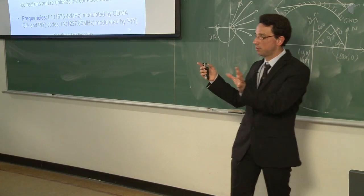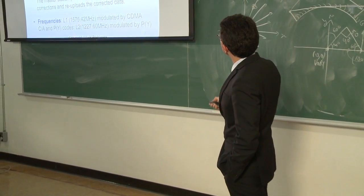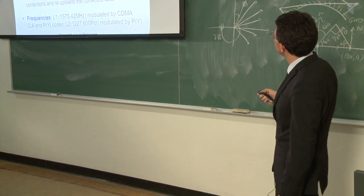But if you have the differential, which is 2 GPS stations, it can go down to centimeter level accuracy. It works with 3 segments, sorry. There's the user segment, which are all the receivers, such as aircraft, boats, and your cell phone, for example. There's a space segment, which is a constellation of 24 fully operational satellites. It's more like 29, but at any time 24 are fully functional.